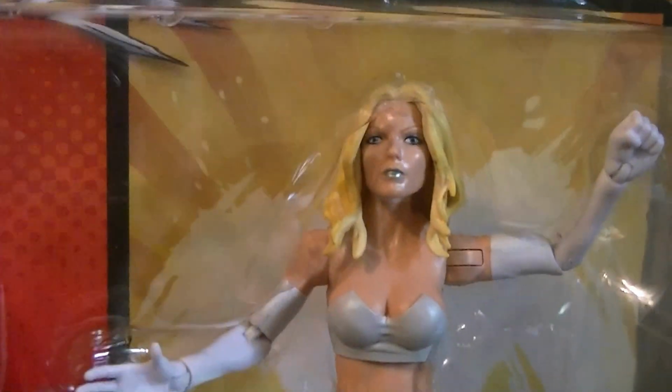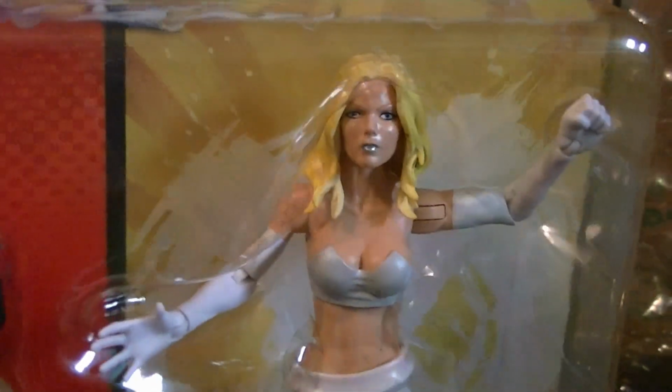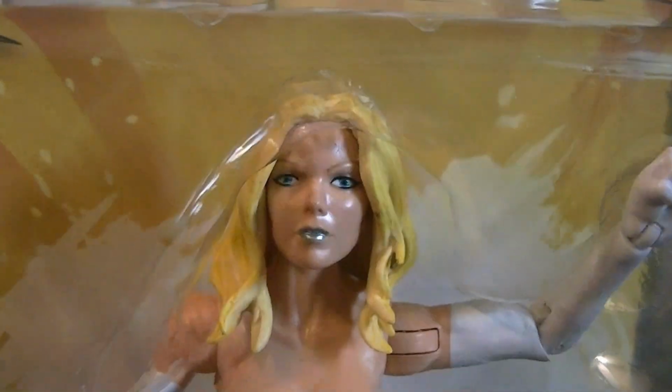And then we have the new batch of Marvel Legends, which is the Wolverine batch. The worst case breakdown I've ever seen, especially for an online exclusive. I don't understand one thing about it, and I'll get to that in a second. First we have the Emma Frost figure, no cape. And it's just, I don't know. I do not know about that. We'll see in the review once I look at it closer.